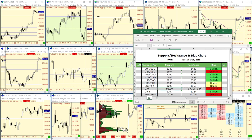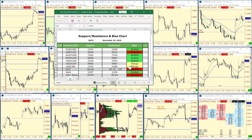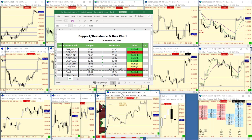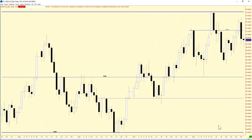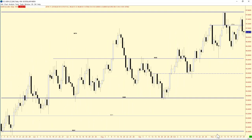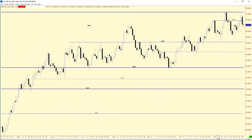Cash dollar index. Well, there's that 97.14 that we talked about on the daily. And that's your risk level right there. There it is on the daily. I think once we can get past this G27, things will be a little bit clearer. But let's see how we end up playing out.